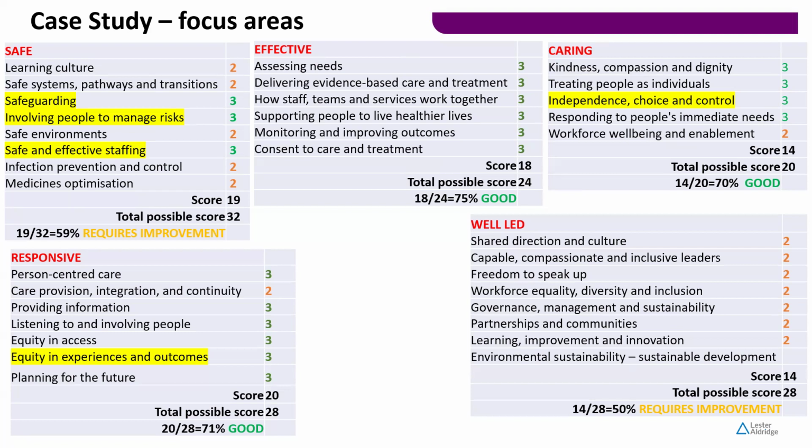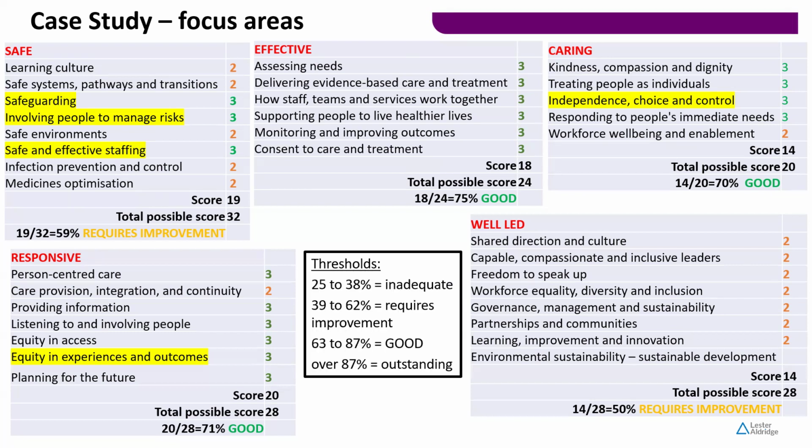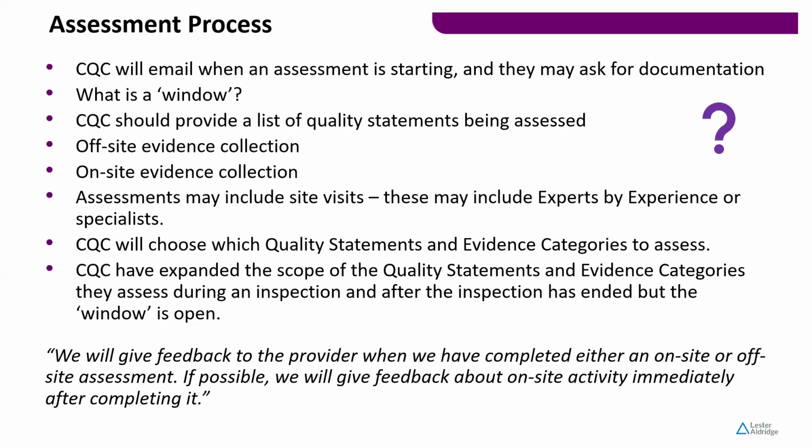And this is where we have seen the system failing on a number of times, because as you'll see, despite the fact that CQC have come in and said of everything we've inspected under safe, you're good, it doesn't change the score significantly to bring you up to good. So instead, you remain requires improvement because of your previous scores. Now, of course, that wouldn't have happened under the old system, but it does happen under this new system.